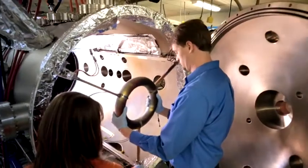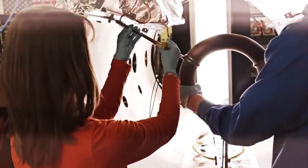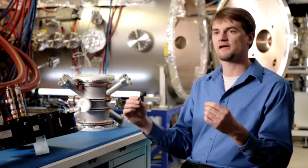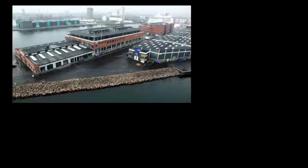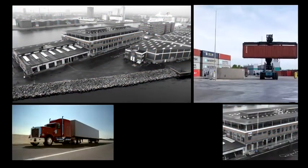What this concept does is it's a high beta concept, which means we use a high fraction of the magnetic field pressure. We use all of its potential. And that means we can make our devices 10 times smaller. So instead of something the size of a building, we have something the size of a large truck.